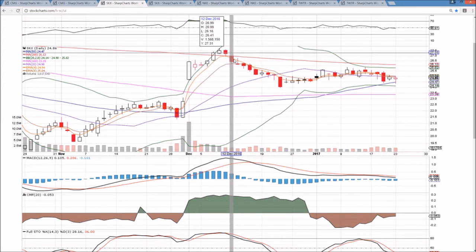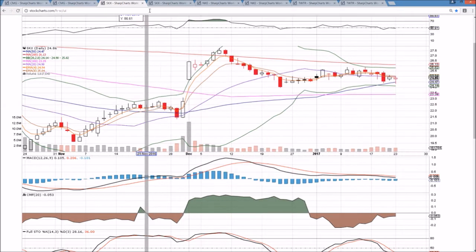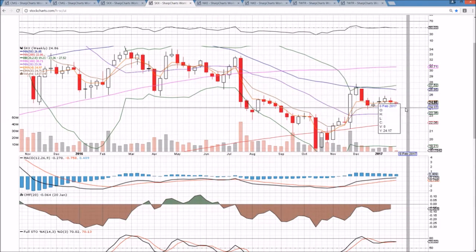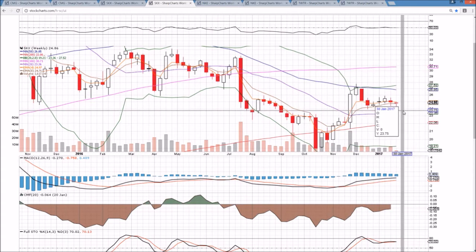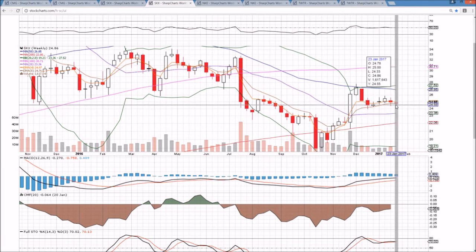If we break that support level, it will be a lower high and then a lower low, looking to fill that gap. On the weekly time frame for SKX, you can see the bulls have been buying the dip the past 2 weeks, trying to maintain that higher low. But if we see a loss of that support, we're going to see a bearish TCG cross of the 4-period and the 8-period exponential moving average, and that will certainly favor the bears to continue filling that gap.